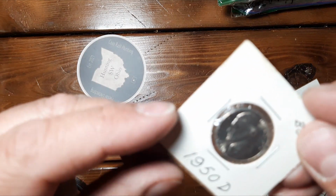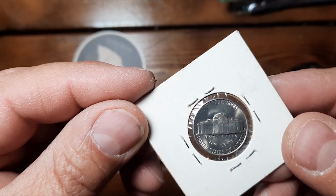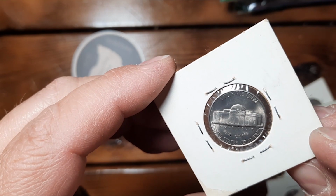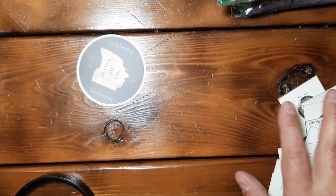And then this is the second one. This one's even nicer than the last one. They are beautiful. This will be the second and third one I'll add to my collection. I found one in a video a while back, which is out there if nobody's seen it. It was in a box, so that is awesome.